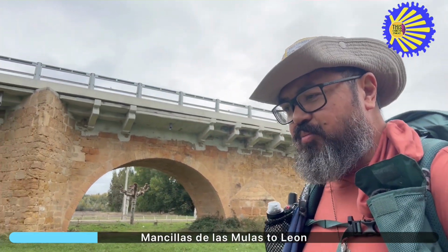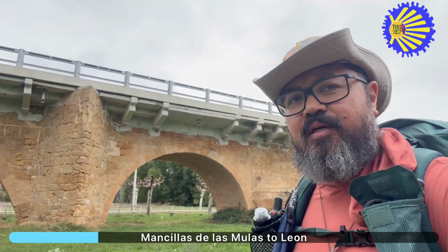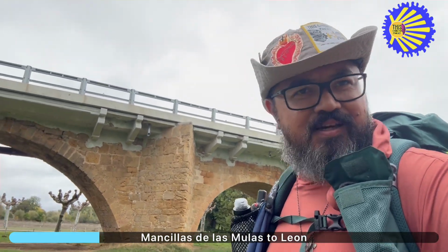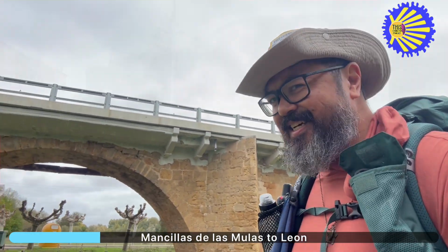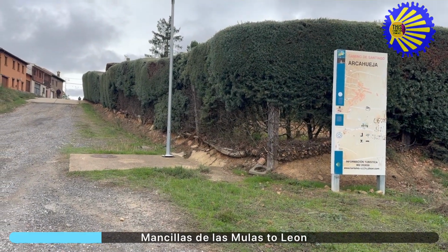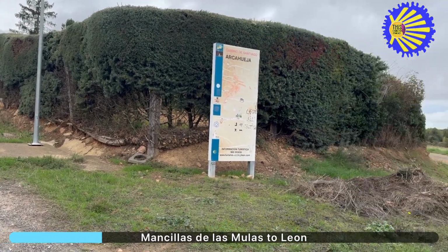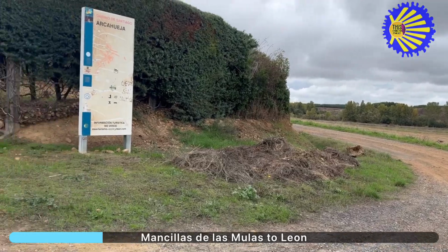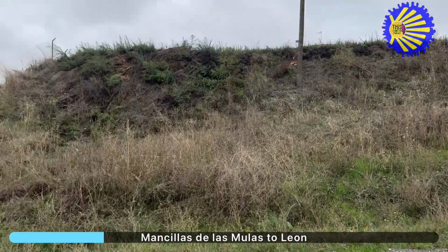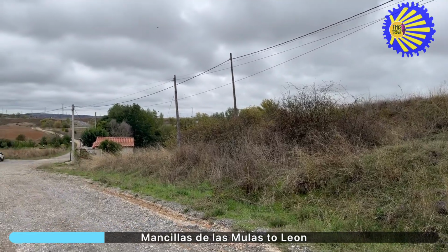This bridge, fam, is Puente Villarente. Again, Puente Villarente. Hey, look at me sporting my hat. Look at that. Making it to the top of the only hill, I think, that we're going on this route. I hope so. In this, the village of Arcahueja, right there.